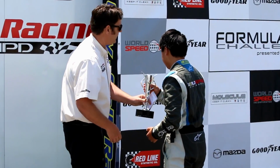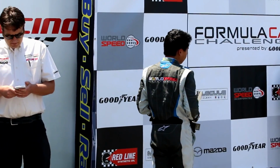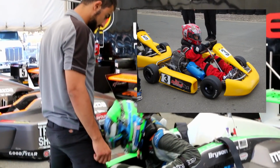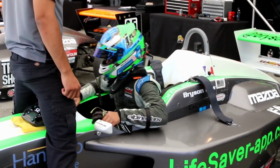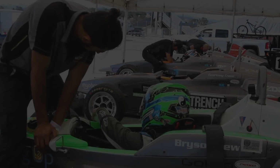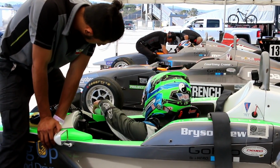The climb to the podium has been a fast one for Bryson Lew, who at age 8 started an unusual career path behind the wheel of a go-kart. Fast forward 7 years to the 2018 Indy Finals, he finished a season in the Formula Car Challenge, first in his class and second overall.